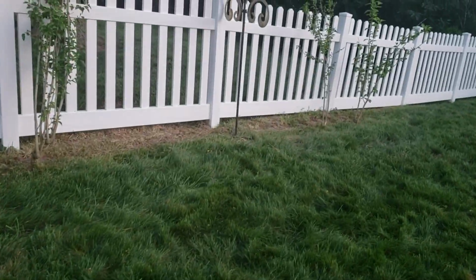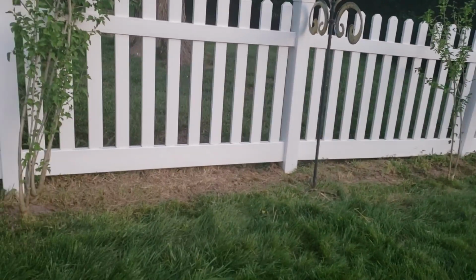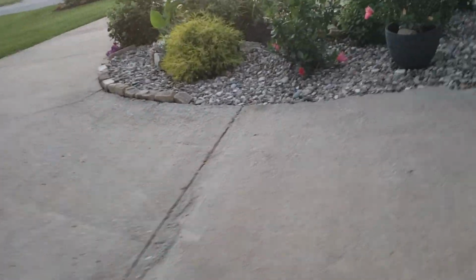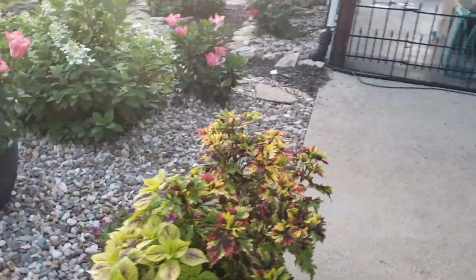Let's see. I did have little impatiens in little containers here, but it's way too sunny, so it took a beating. So I'm just going to move those to a shaded area tonight.